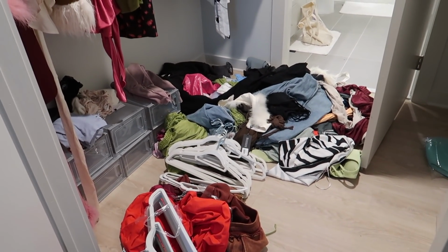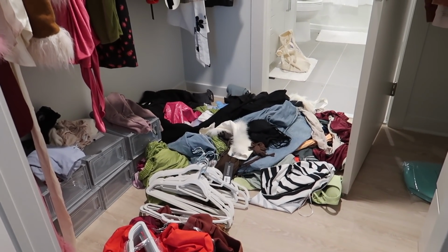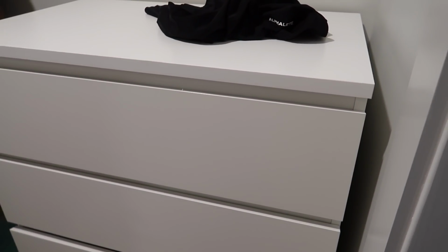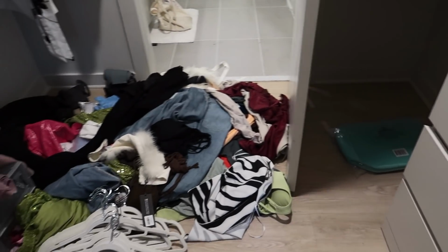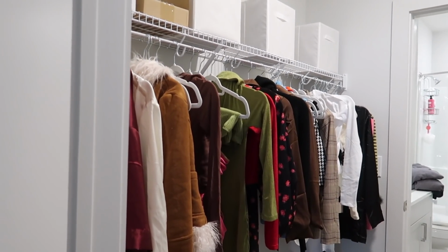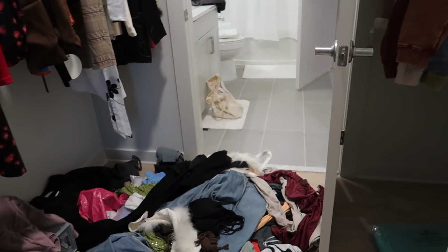This is the mess. It's all my hauls just kind of accumulated, and I didn't have coat hangers, but now I have coat hangers finally. And then I have this dresser for my underwear, socks, leggings. I'll put sports bras and crop tops above it, just to utilize as much space as possible, since I do have way too many clothes. I also need to go through and donate some, like tons of Revolve, and yeah, it's stressful.